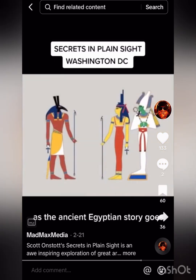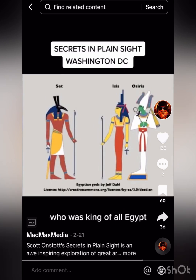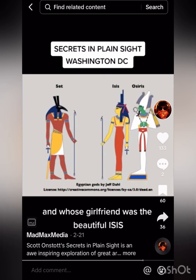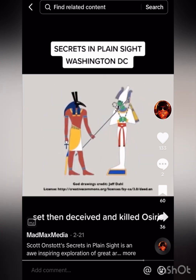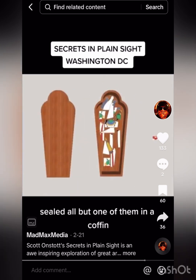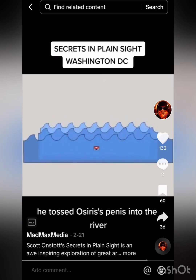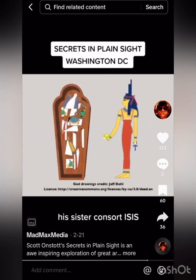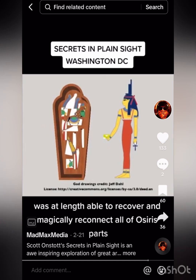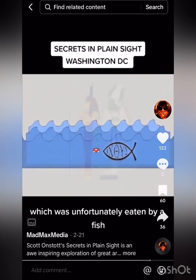As the ancient Egyptian story goes, it all started when Set became jealous of his brother Osiris, who was king of all Egypt, and whose girlfriend was the beautiful Isis. Set then deceived and killed Osiris, cut his body into 14 parts, sealed all but one of them in a coffin, and sent it down the Nile. As a final insult, he tossed Osiris's penis into the river. His sister consort Isis was at length able to recover and magically reconnect all of Osiris's parts, except for his penis, which was unfortunately eaten by a fish.